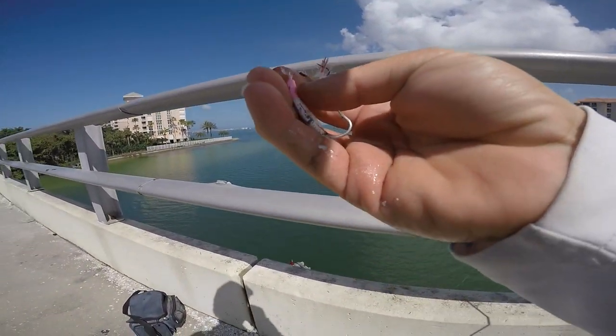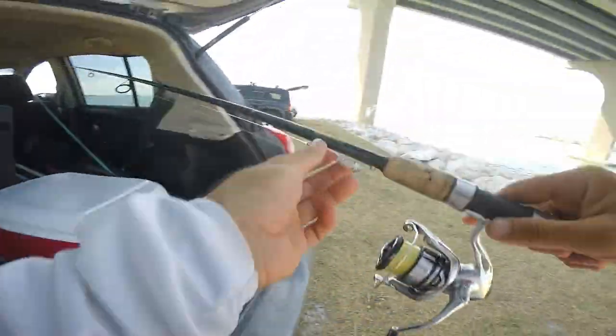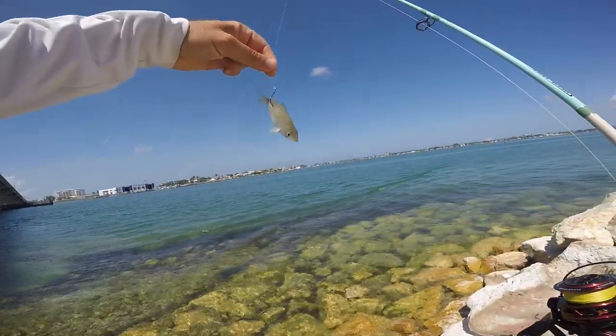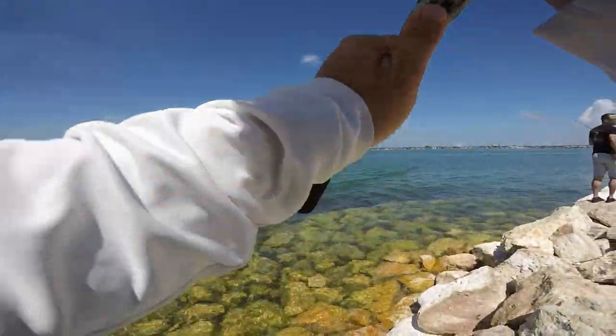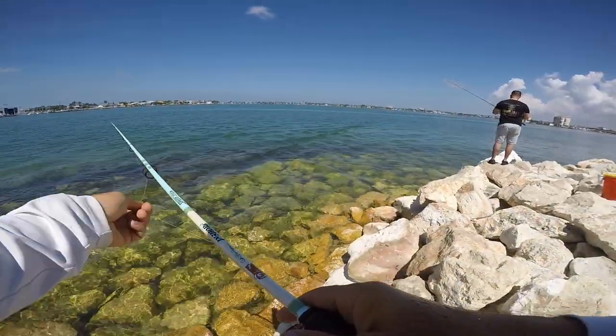Time to retry and maybe one more cast. Okay, we made it to our fourth spot, which is gonna be Tierra Verde. Nice size mojarra, guys. Let's see if we're gonna catch a big size snapper. I mean, they're here, they're not that big yet. There you go.